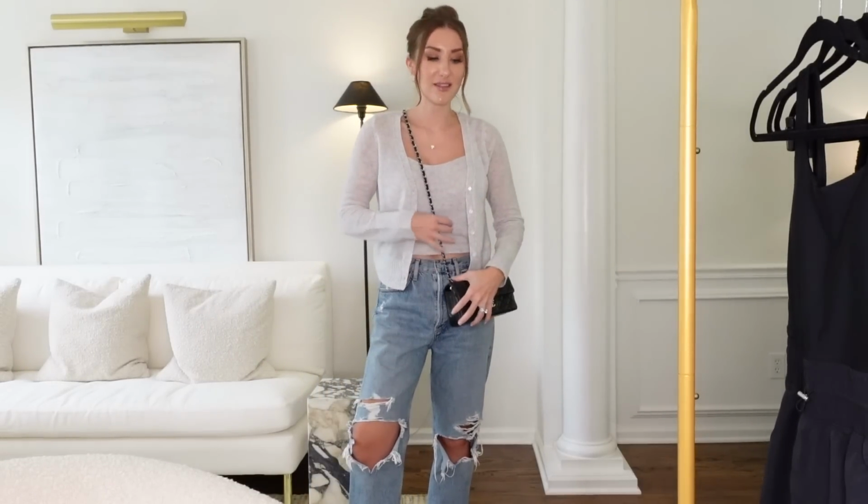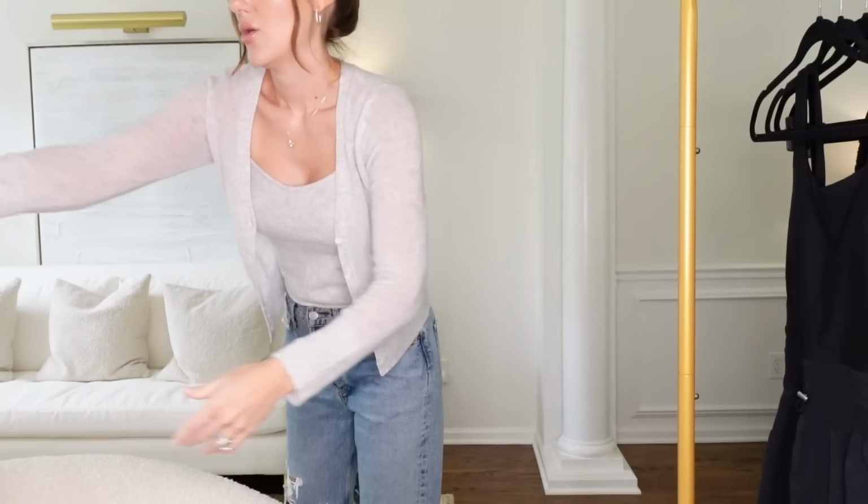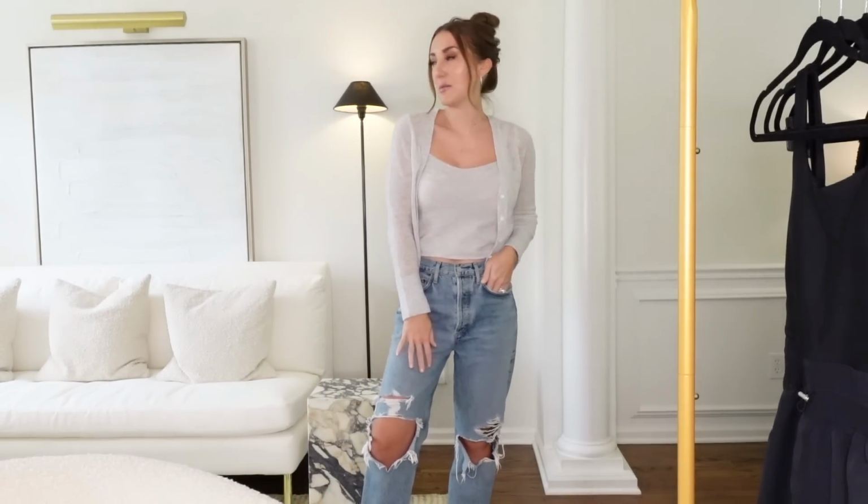But anyways, I really, really love this. And I just think this is such a cool way to do the trend. And you may even be doing this trend and not even realize it. Do you know what I mean? But okay, another piece from Abercrombie.